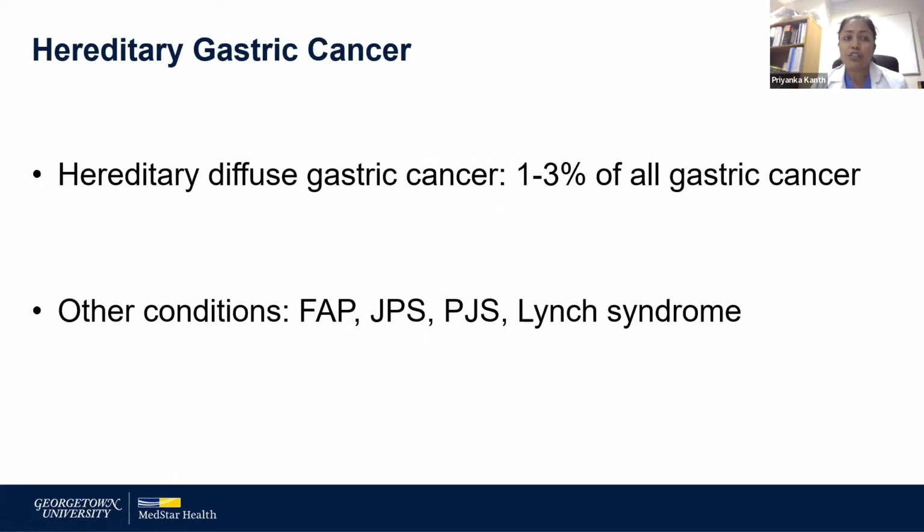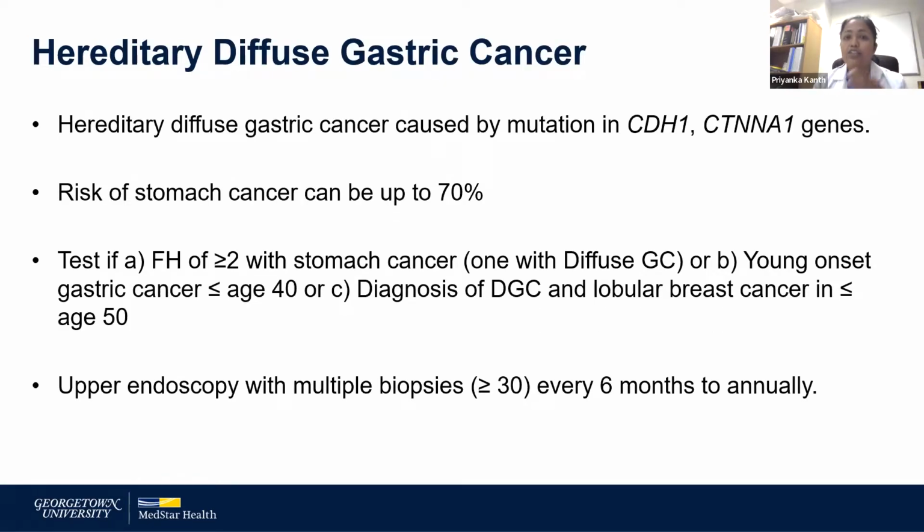Next, just a couple of slides on the third group I talked about, hereditary gastric cancer. So inherited gastric cancer is a very small group, and the bigger one among them is hereditary diffuse gastric cancer, which is around 1 to 3% of all gastric cancer. So this is a separate entity in itself. Other conditions, however, like FAP, Peutz-Jeghers, juvenile polyposis, the polyposis syndromes, and Lynch, themselves carry increased risk of stomach cancer, like I discussed earlier. But hereditary diffuse gastric cancer in itself is a separate entity, which increases gastric cancer risk and is caused by gene mutation, mostly by CDH1. And there's another gene which has a smaller contribution to it.